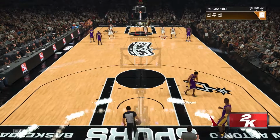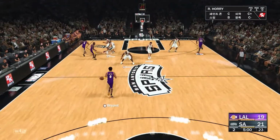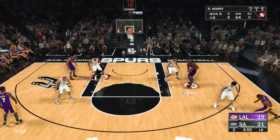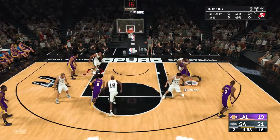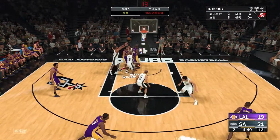Guys, what's your take on the Spurs so far? Boy, their offense looks really good when everyone's in sync. Terrific first quarter. This is exactly what you want to see if you're a coach. Your team starting fast and playing with confidence.